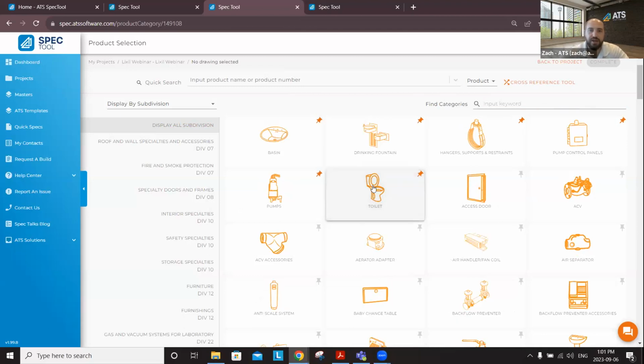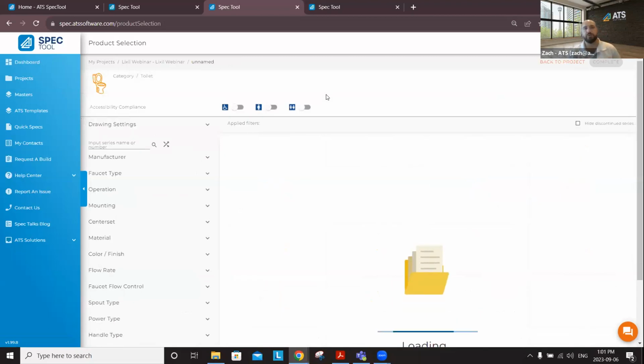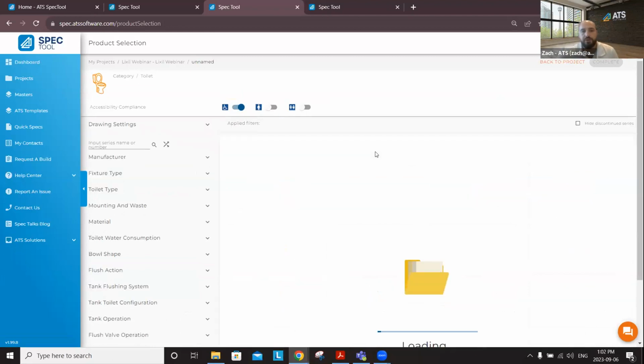So I'm going to bump into that category, go into the toilet category. And here again, I spend a little bit more time explaining how the filters work and all that information. You can see I've got toggles at the top where I can toggle on my barrier-free code. I could toggle on bariatric, or I could toggle on child height. And that's going to refine the selection to just those applications. So if I toggle my barrier-free, it's going to store it through and start applying the local code.